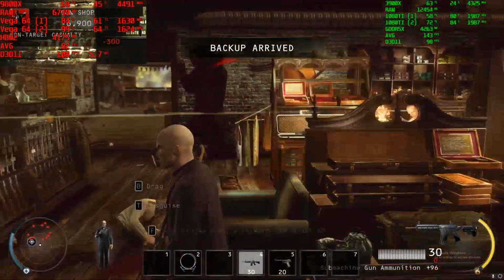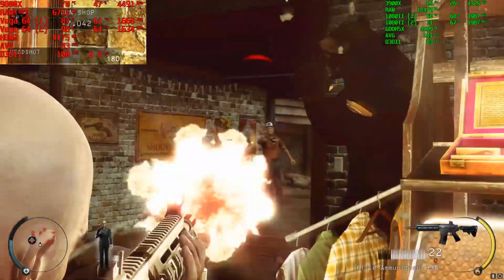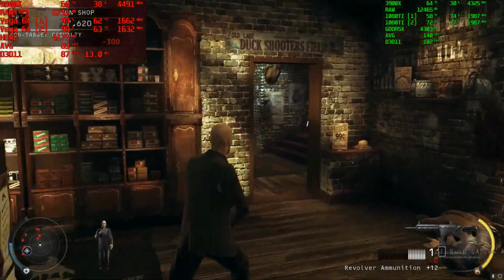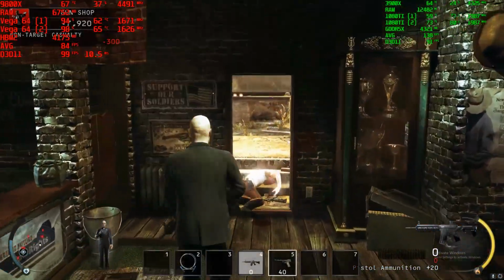NVIDIA still comes out a little bit higher with those average FPS, but honestly both sides were completely smooth, and I barely even noticed the difference, and at some points even the Vega 64s had a higher FPS. But let's just watch this gameplay because it's just so good, and I'll be right back with the last game.